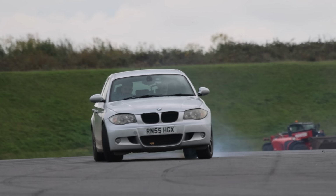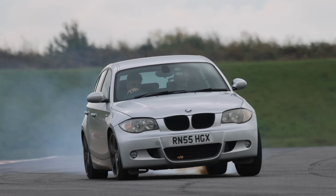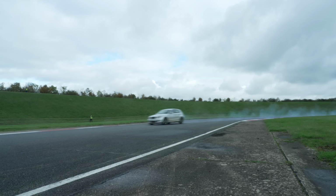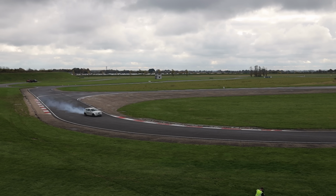There we go. Oh, he's going! Oh, it's straightened out a bit. Yes! Yes! Look at the smoke. There we go. Ah, that's what we came for, ladies and gents. Considering what you're working with here, open diff, I think that's a 9, isn't it? Look at the smoke. Oh, yes. That was nice.